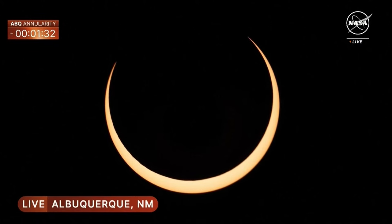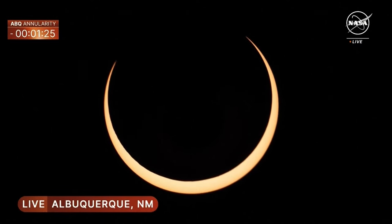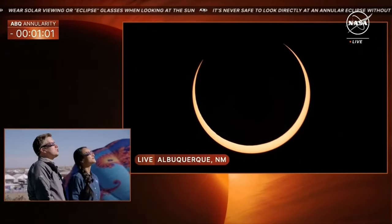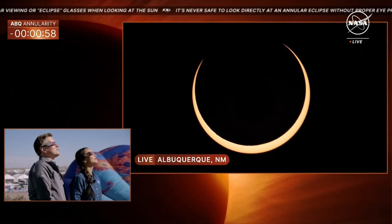It's just incredible. So as we approach annularity, you might be able to see Baily's beads. These are bright points of light of the sunlight coming through the valleys on the moon itself, right before the annularity begins. You can even hear the crowds in the background. You can just feel the atmosphere building up. Yeah, it is palpable. Everybody is super excited here. I know I am just thrilled. We are just in the final countdown. You can hear some people starting to cheer and starting to get all pumped up themselves.